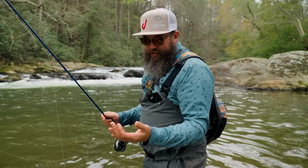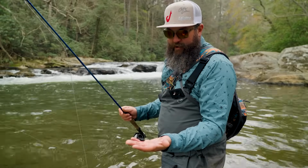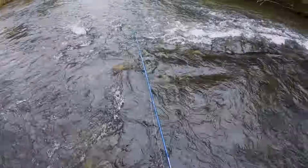I've got some of Seaguar's trout leader. This is 4 pound. I just have a few inches of that because the water is kind of clear and I think the fish will be obviously less spooked by the fluorocarbon leader. And then I've got just a little black streamer with a bead head to get it down a little bit quicker. It's working.